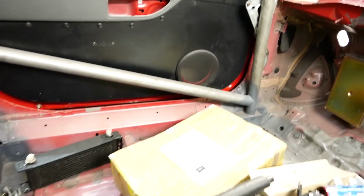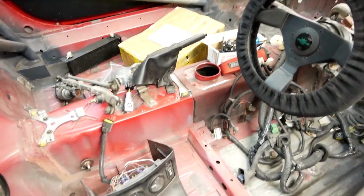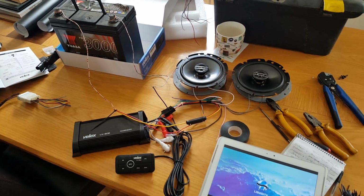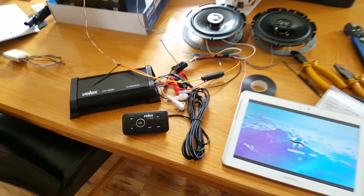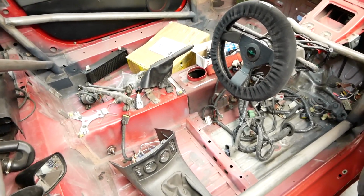So it's a nice simple solution, and I've had it all wired up on the table, and actually it sounds pretty bloody good. So that should be quite good and save quite a lot of weight as well.